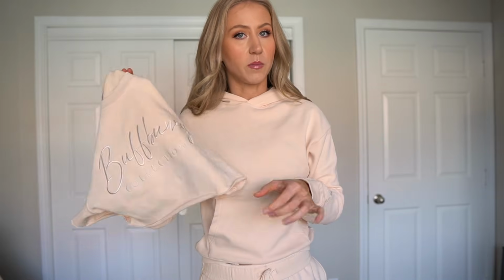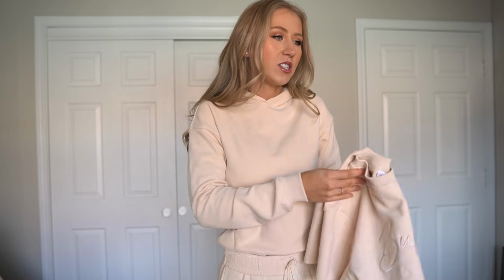So if you are looking to layer a lot of pieces underneath, I would choose a size up. I can't comfortably wear the crop underneath this. It kind of gathers in a funny way just because this is a little bit snug, especially in the bust area. So if I was just wearing this with the bralette underneath, not a problem. But for my bigger chested ladies, definitely consider a size up. Just have a little more room there. But ultimately for me, it's not a huge issue because it is super stretchy.